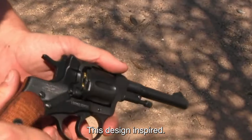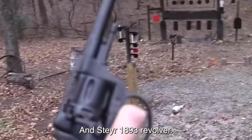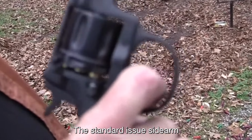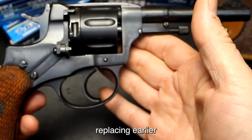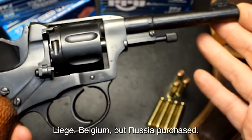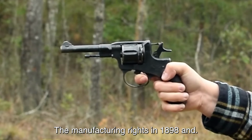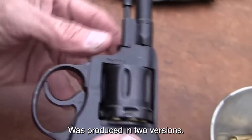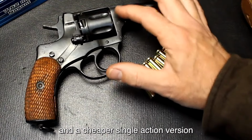This design inspired the Pieper M1893 carbine and Steyr 1893 revolver. The Nagant was adopted as the standard-issue sidearm for the Imperial Russian Army and police officers, replacing earlier Smith & Wesson models. Production began in Liège, Belgium, but Russia purchased the manufacturing rights in 1898 and moved production to the Tula Arsenal in Russia.